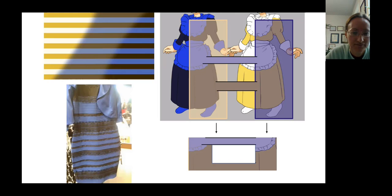So what you're reading as blue and black, or white and gold, depends on the assumption you're making about the background lighting, because it's like you're correcting for whatever this filter is that's around the object.